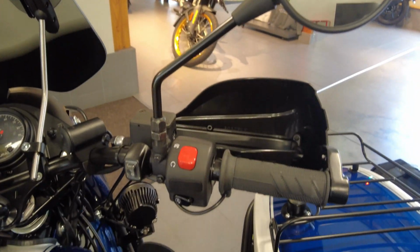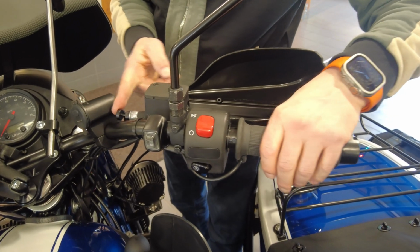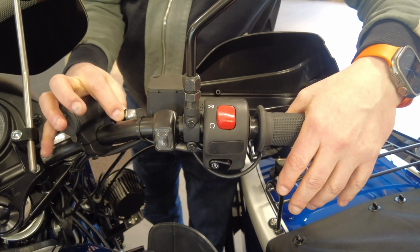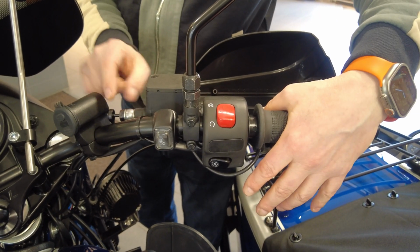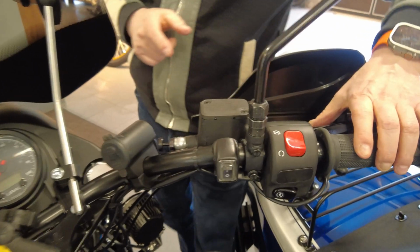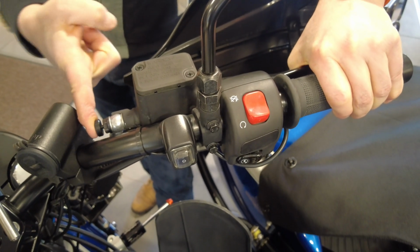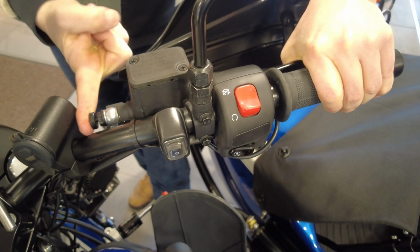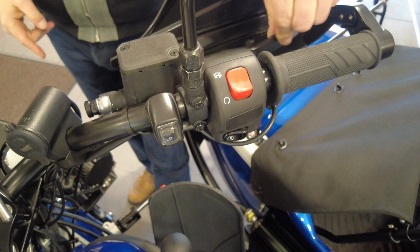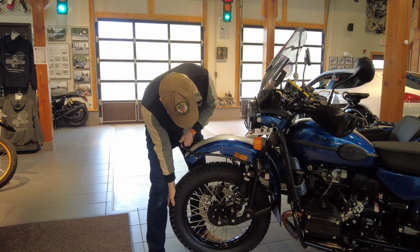And in addition, there's a small accessory right here. You see this little button? It replaces the standard banjo bolt with this device. So what this device does, it's a hydraulic lock. If I squeeze my front brake and I push this button, and I release it, now this wheel is fully locked, and it's just not going anywhere.